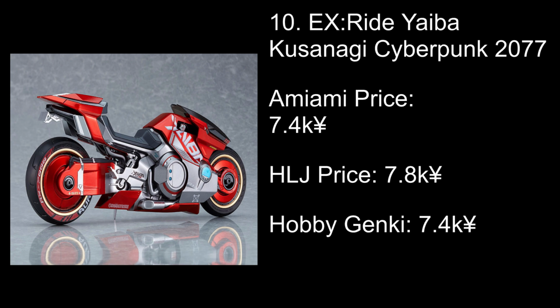It's on Hobby Link Japan for 7.8, so you can see just based off what I've put up for the prices, what's your best bet. Hobby Genkai for 7.4. I think the best shipping prices out of all of these websites is probably AmiAmi.